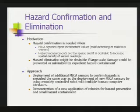Or there might be malicious sensors. Hazard measurements might be too sparse, and it is desirable to increase the spatial density of sensor readings. And hazard elimination might be desirable if large-scale damage could be prevented or minimized by expedient hazard containment. So while the hazard is small, it might be much easier to contain.